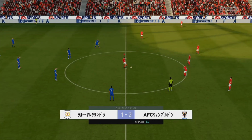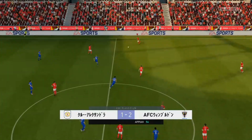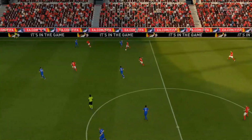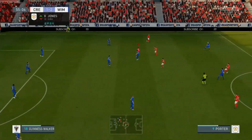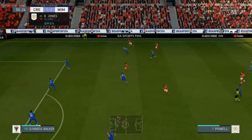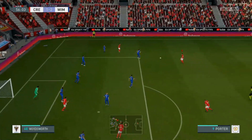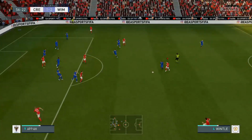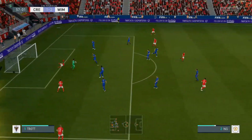I'm going to try and do it with a substitute. Now Green. Substitution coming up. Able to make a good interception. And that tackle has got in the ball. Powell. Here's Porter. Absolutely no trouble for the goalkeeper.